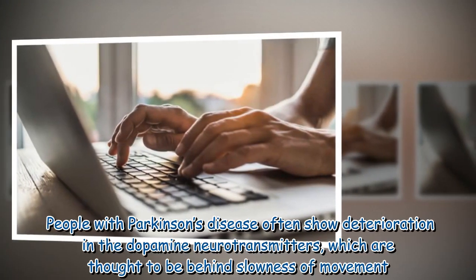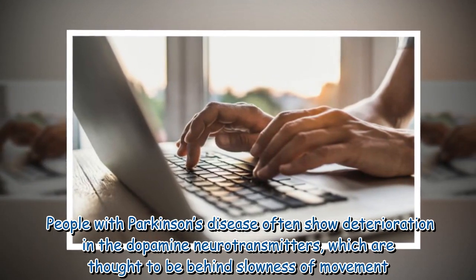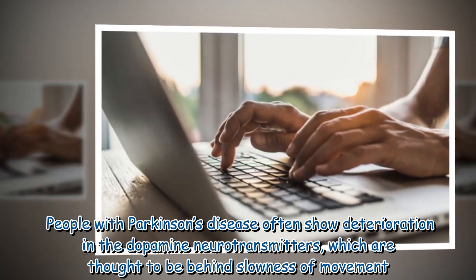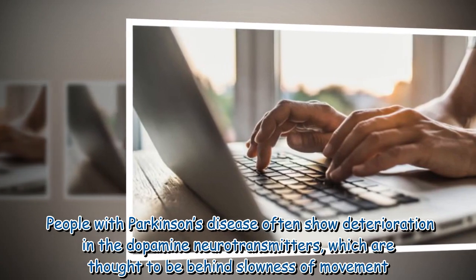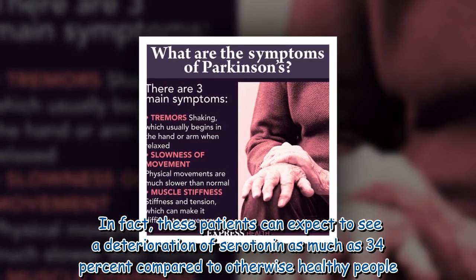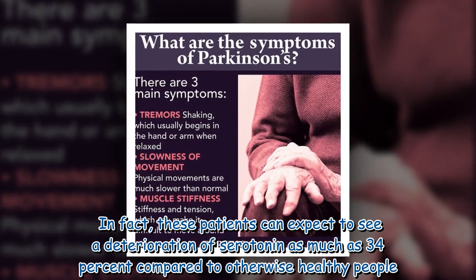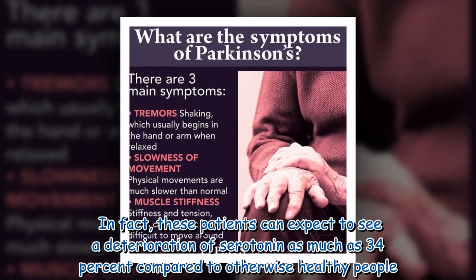People with Parkinson's disease often show deterioration in the dopamine neurotransmitters, which are thought to be behind slowness of movement. In fact, these patients can expect to see a deterioration of serotonin as much as 34% compared to otherwise healthy people.